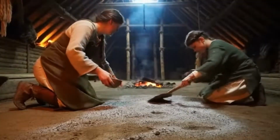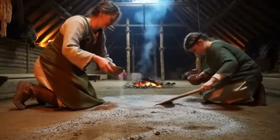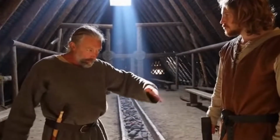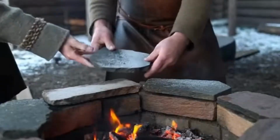Inside the longhouse, the floor was made of packed dirt, sometimes layered with ash to absorb moisture and control odors. Running down the center of the hall was an oblong trench, the Langelda, or central hearth. This was the heart of the structure, both literally and symbolically.